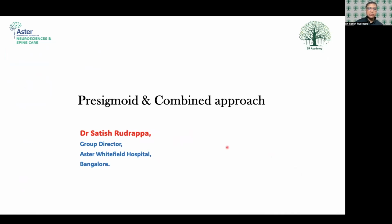In this presentation, I will present on the pre-sigmoid and a combined approach. This procedure, as you know, will be utilized especially for tumors which are either only in the posterior fossa, extending into the middle fossa, or tumors in both the middle fossa as well as the posterior fossa, but extending in front of the cerebellum, going towards the midbrain, not only the pons, extending up to the midbrain and towards the cavernous sinus.